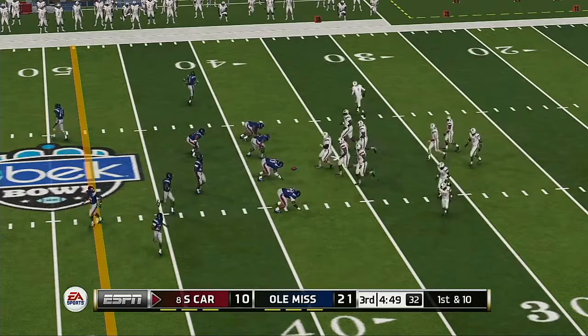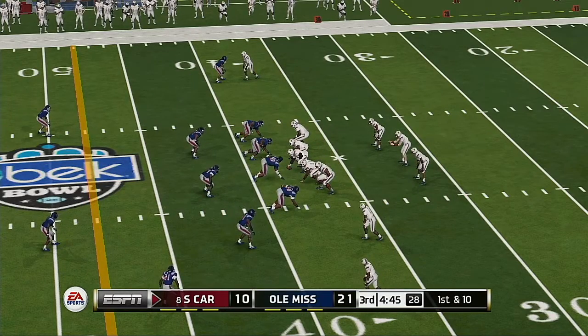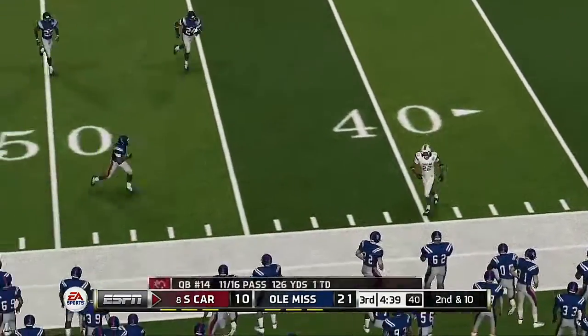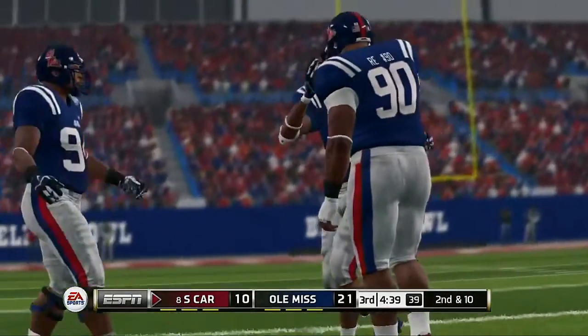From their own 38-yard line. First down. Come on, D. Red two. Kill, kill. Panther two. Five. And he just gets rid of it. Even though they didn't sack him, the pressure was still enough to force a bad pass.